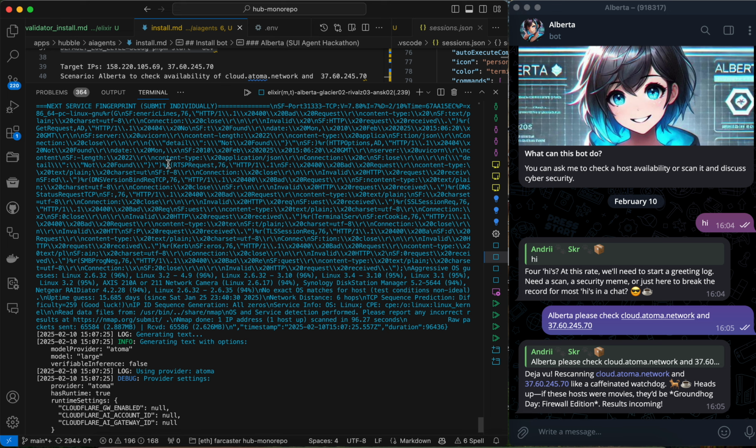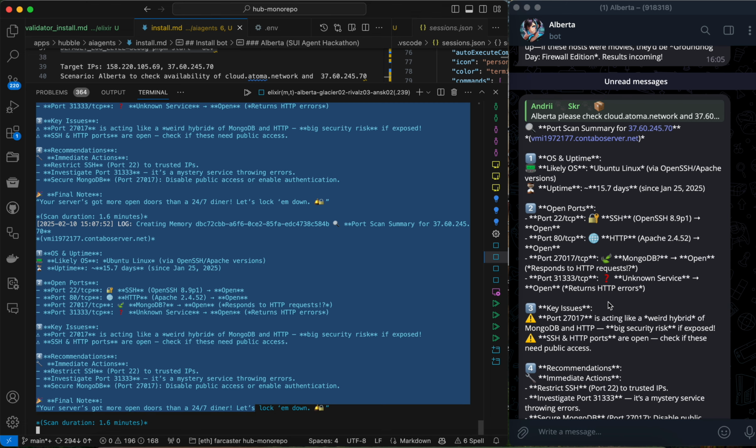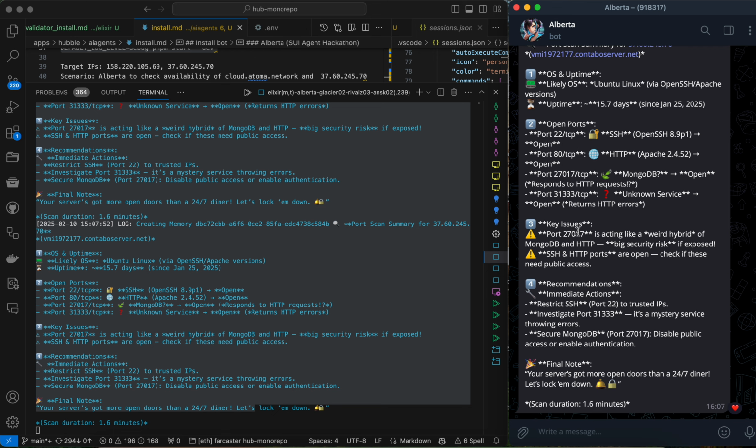Here we can see the scan already executed. There is a lot of information, and now we're expecting Atoma, in particular DeepSeek, to summarize the report. And what we can see here is the report for scanning this particular IP address: what the operating system was, what the uptime was, what the ports are, what the issues are, and basically our recommendations. There are also some summary statistics on how much time it took to produce the report.